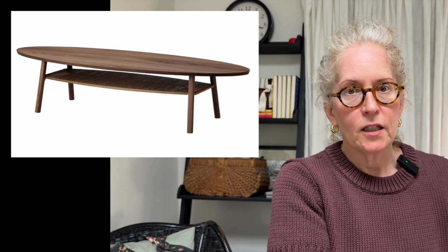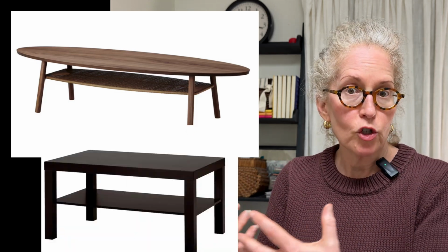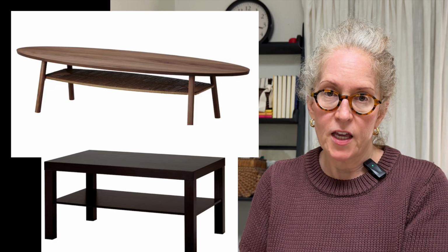When you're looking at these brands, one thing to know is that not all of the furniture from one store comes from the same manufacturer. There's better quality pieces of furniture at IKEA, and there's lower quality pieces of furniture at IKEA. And that's true with every retailer.